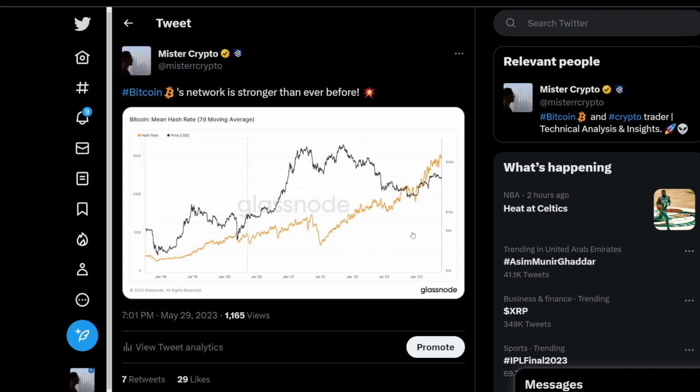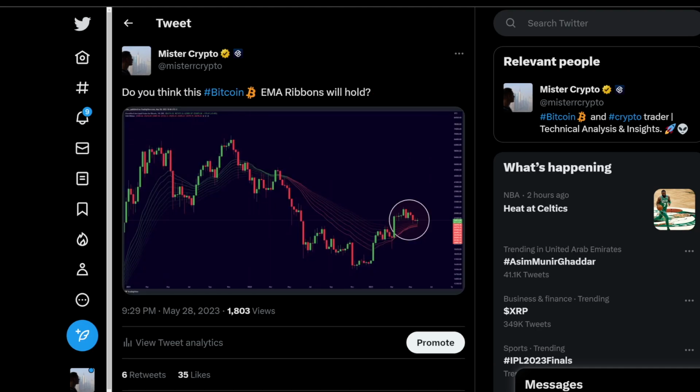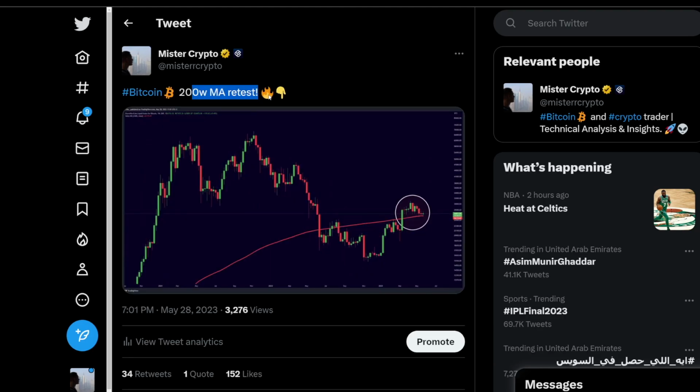Alright, I do know that. But at the end of the day, this will be a very good longer term on-chain metric that we can have a look at. Also getting supported by the 200 weekly moving average. Also been talking about this for a very long time.